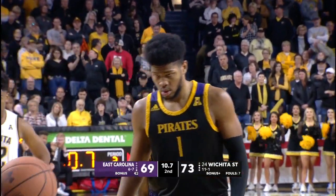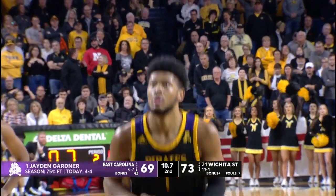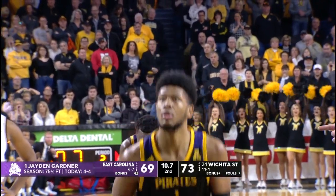And this is against one of the best defensive teams in the country. This isn't against some mid-major opponent, all right, by any means. Wichita State is elite on the defensive end of the floor.